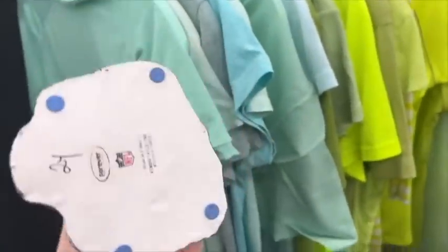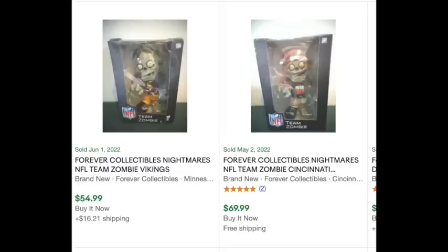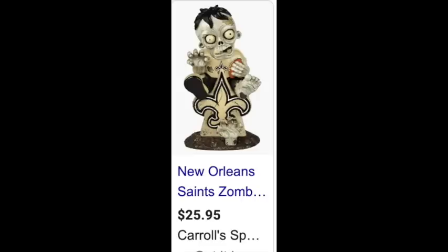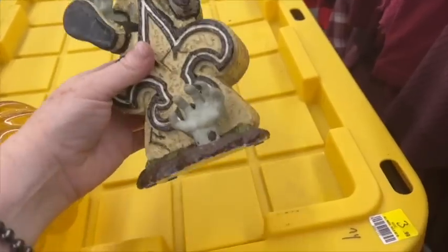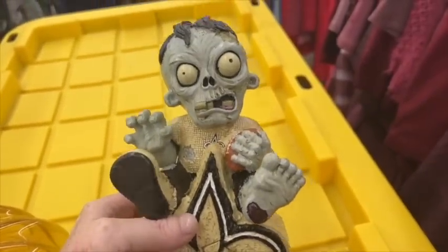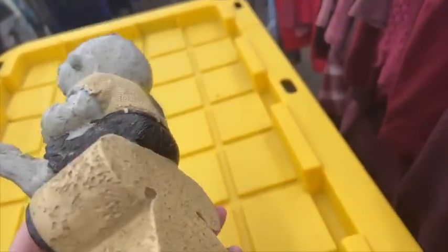So the next thing that caught my eye was this guy. He is a zombie, and then it's Saints, it's NFL. I was like, this is amazing. What is this? So $3 on this guy. Okay, so Forever Collectibles and NFL, they have these Team Zombie. Some sold, like the Vikings sold for $55. There was another that sold for $70. I couldn't find my exact one up on eBay, so I'm kind of excited about that. I did find it for sale here at Carol's Sports for $25.95. So definitely going to pick that up for $3 to put on eBay because, like I said, there wasn't another one just like him. There was a different Saints one, but not this one.